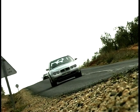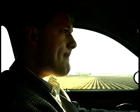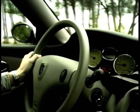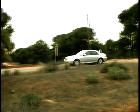The 75 is a car that if you want to push it hard and have a bit of fun in, you certainly can. The steering is nicely weighted, it has a smooth feel over differing surfaces. The gearbox, though, is perhaps not as slick as I would have liked, but maybe it's just the one that we've got on the test car here.